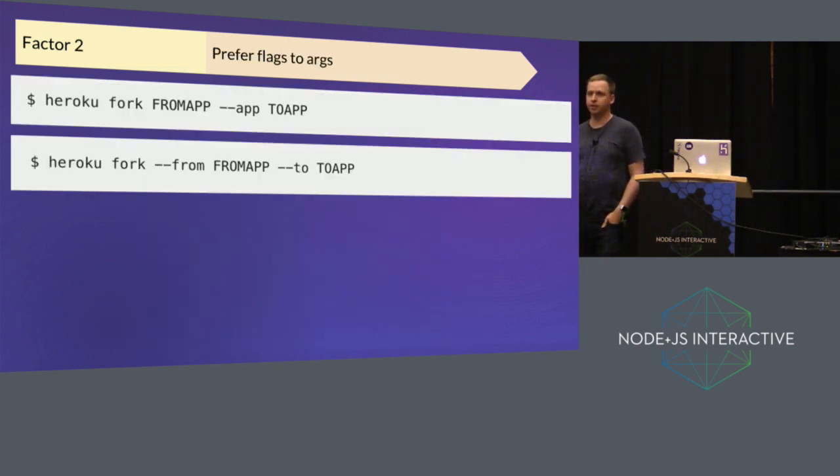Factor number 2, prefer flags to args. Flag values are much better. They're really self-documenting. This is an example of a command that we used to have called Heroku fork. We actually don't have it anymore, but it's still a good example. And this used to actually take a source and destination. So the idea is I want to copy one app into another one. So the destination was provided with an argument, and the source is provided with a flag. And that was really confusing. Nobody knew which was the one they had to do. So we changed it to --from --to, and it was much clearer. Anybody can look at that and tell you exactly where it's coming from, where it's going to.